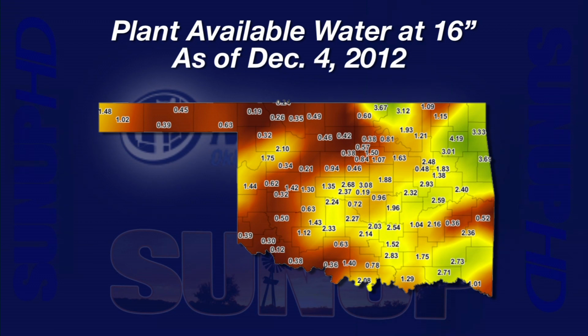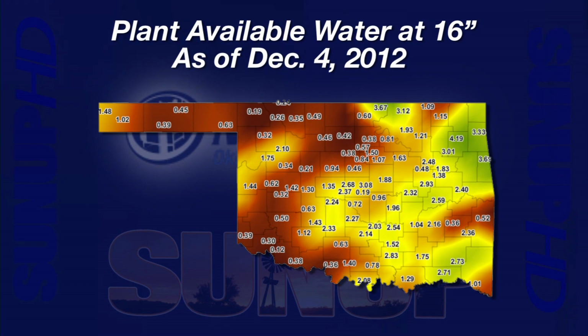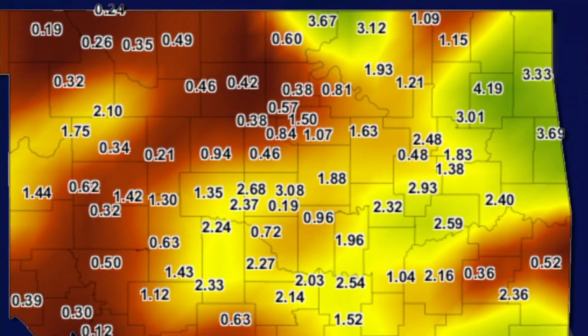We have to move off to the eastern side of the state to pick up green map areas with good soil moisture and available water amounts of 3 inches or more in the top 16 inches of soil.